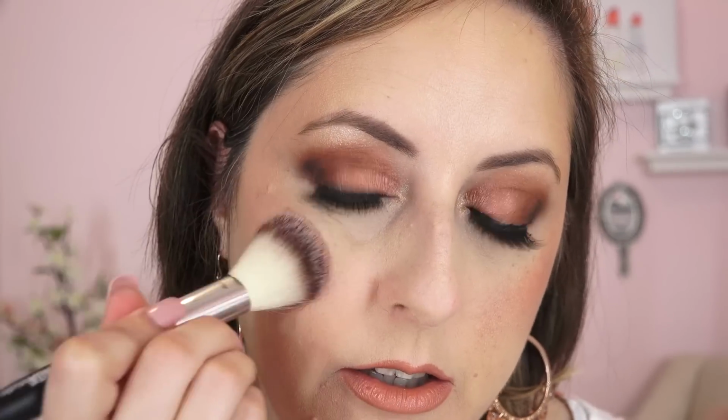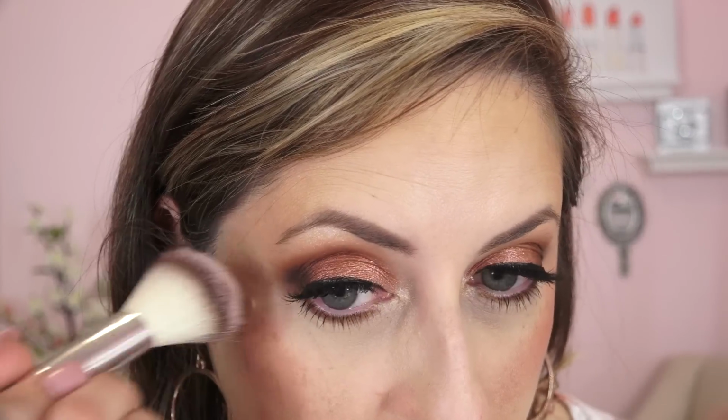Okay, I'm not sweeping, I'm just patting. It's doing fine. I'm shocked. I thought this was gonna eat my makeup. Hello, it's not. I'm not seeing any fading out, lifting, melting, moving. I'm not seeing any. Oh, I'm so excited.